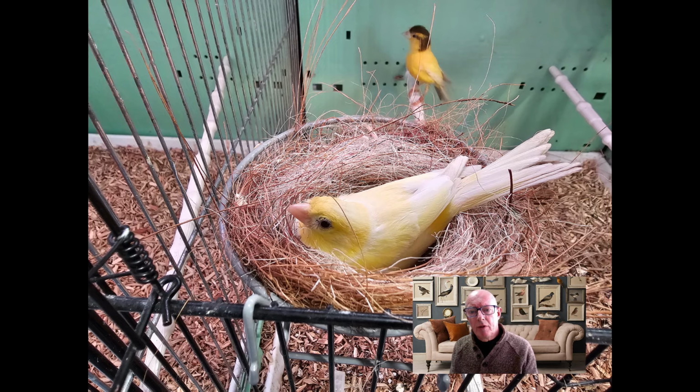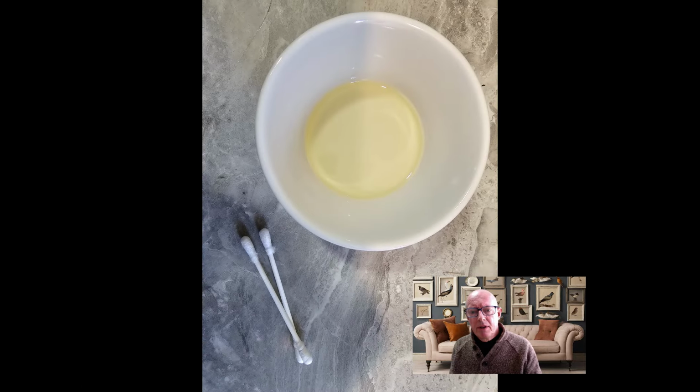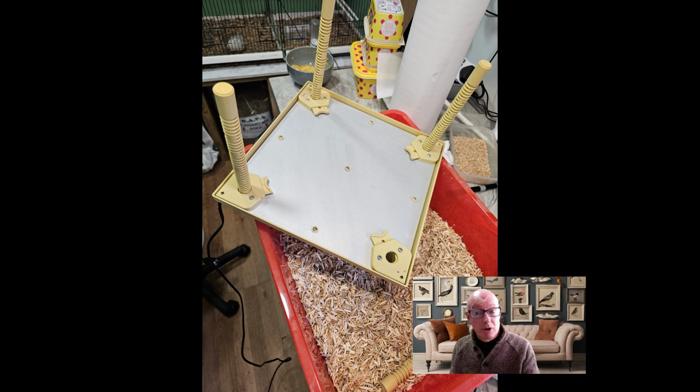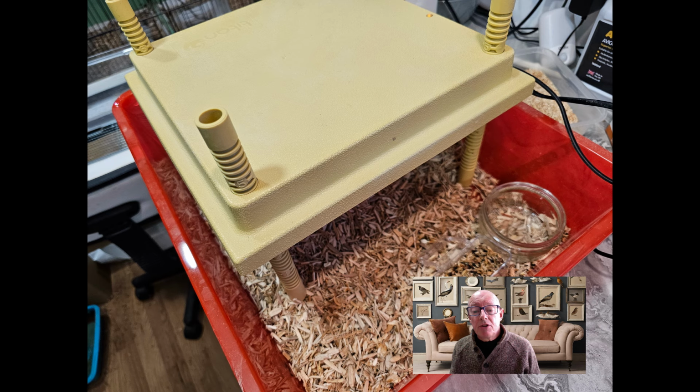So I got some warm olive oil, some cotton buds, gave it a little soak around the area that needed it, and set up a hospital cage, as you can see in the picture, which is like a warming plate. I used to use this for the quail, and it does them really well. So I gave her some massaging to see if it was an egg that was stuck in the tract. It didn't seem like that at all.